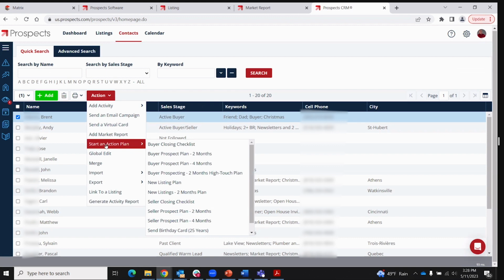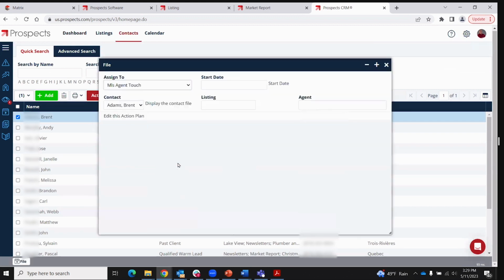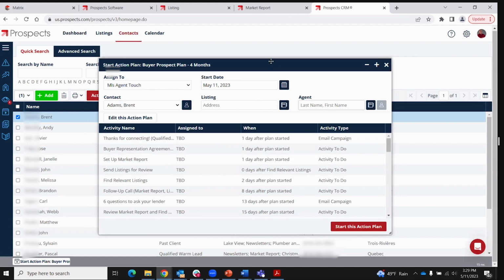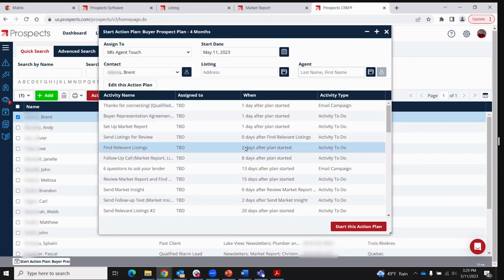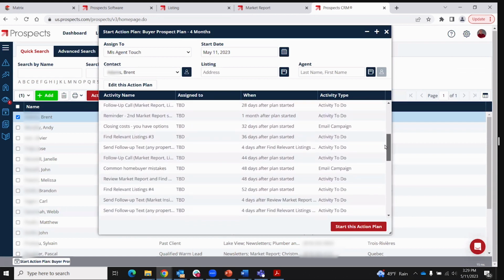So I've selected Brent here, as you can see, and if I want to go ahead and put him on maybe a buyer prospect plan over the next 4 months or so, you can see that now I automatically come up with a number of different to-dos. As I come up with those different to-dos, you'll see one day after this plan starts, I'll be able to set up that email campaign. Then I'll need to set up some follow-ups. So again, it gives you a nice little template telling you everything you need to do for that entire plan.